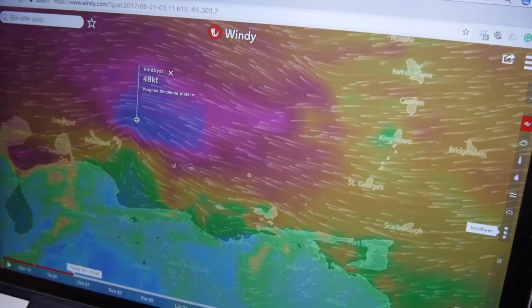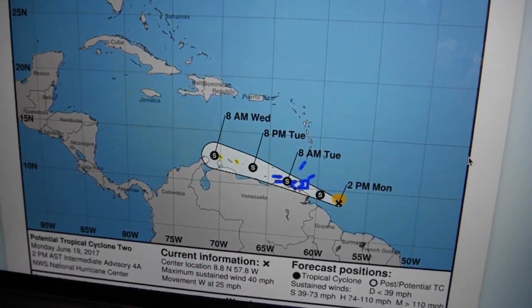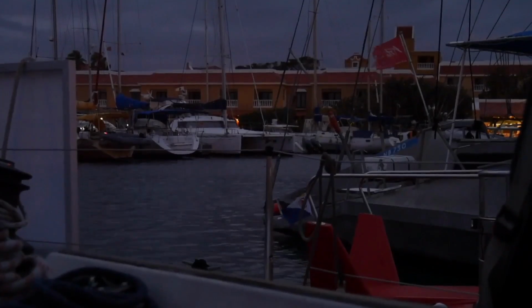The tropical storm Brett paid us a visit, but luckily it had almost lost all its force when coming over Bonaire.